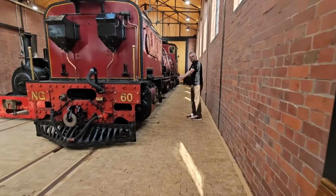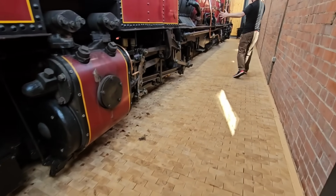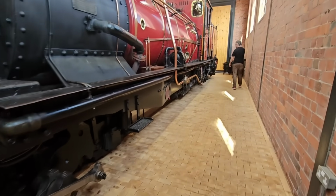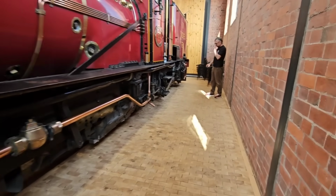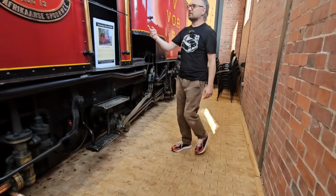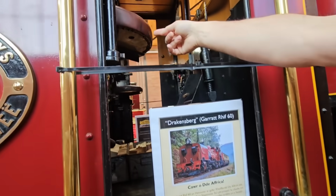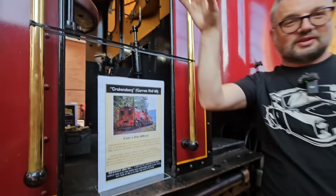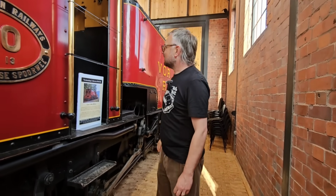There's a power plant here. We've got the boiler section in the middle, and then there's another power plant at the back. So we've got more cylinders providing power at the rear here. So many linkages, so much to grease. And one of the features I love is the seats are actually designed to swing out, because in South Africa it gets rather hot. So you could swing your seat out and sit in the airflow while still attending to the engine. A lovely feature.